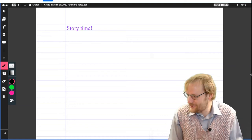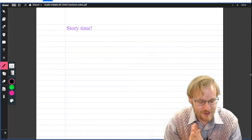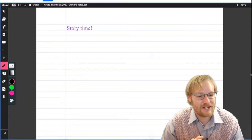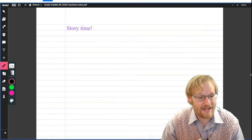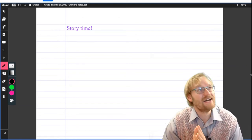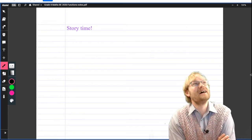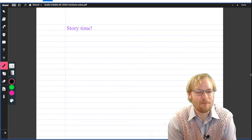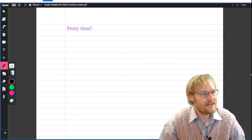Okay, so story time, and we're in my classroom and there's a spider on the ceiling. So I see the spider on the ceiling. Can you imagine sitting in our classroom at school and you look up and there's that spider sitting up there? One of those nice, hairy baboon spiders.